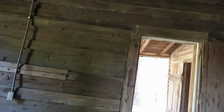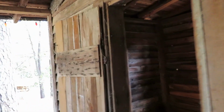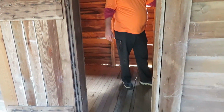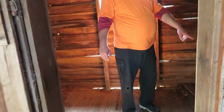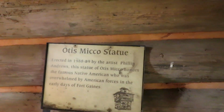Now, these little rooms were built on the outside of the house on a porch so that if a stranger came by at night, they wouldn't have to disturb the family. They could just go in here and sleep. Now, I don't know if that's what this room's for, but that's what most of them were made for. That's about what we saw up front.